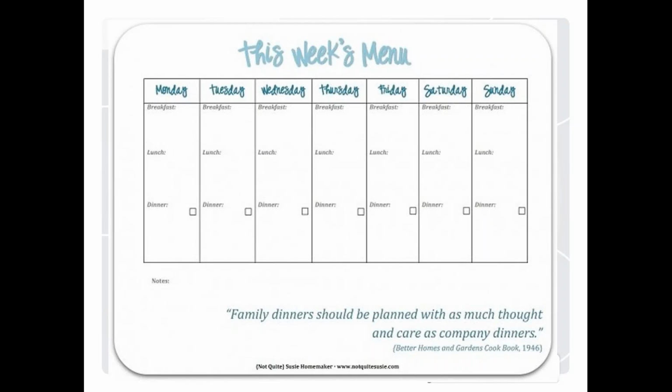Letting them be a part of the meal will train them how to prepare meals as they grow up, and it can also give you a hand in the kitchen. In other words, start before they become teenagers. Oh, here's another coupon comment, or oh, same one, digital coupons.